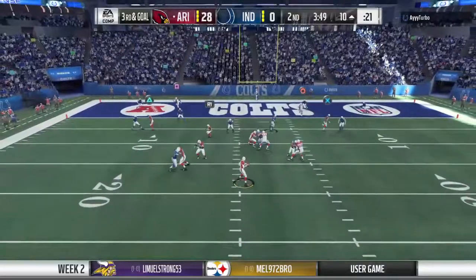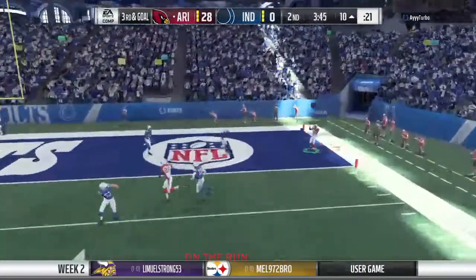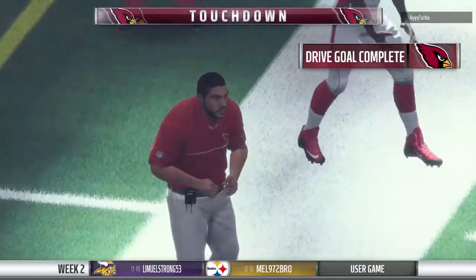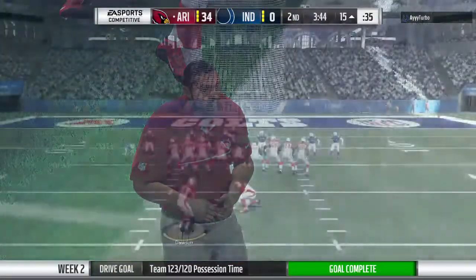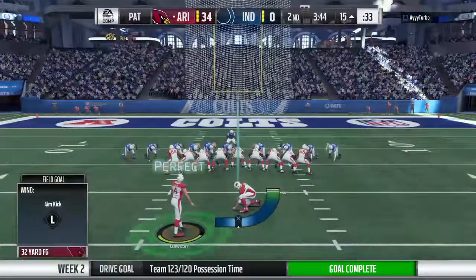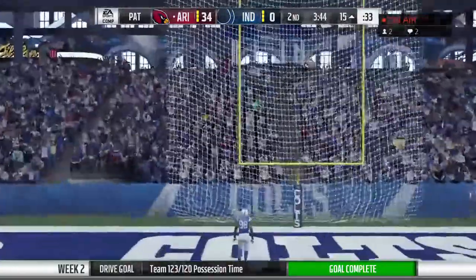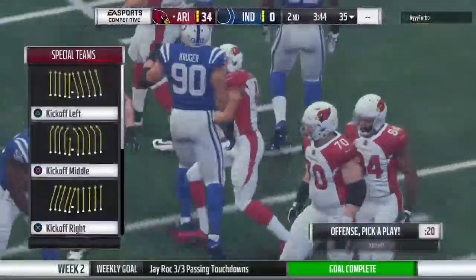On third and goal, Palmer. Escaping the pressure right. And he is into the end zone. Touchdown, Arizona. John Brown, his first touchdown here of the new campaign. And the Cards continue to pour it on. Oh, and it's no good. He tugged it wide left, and that will keep our score right where it is.